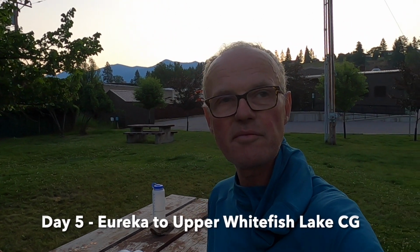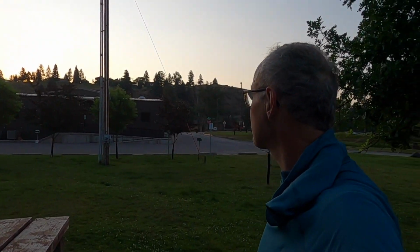Morning all, start of day 5. I'm just about packed up, ready to go, leaving the rather nice town of Eureka. Just stayed on this sort of park area outside the town hall. Quite a few other people here, not many facilities, but that was okay. Bit noisy with the traffic.